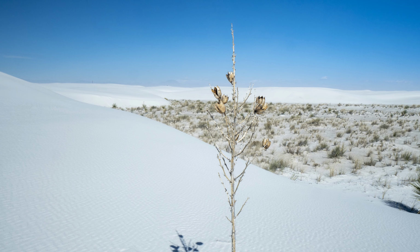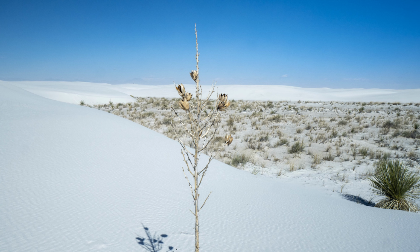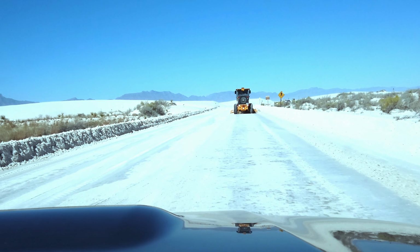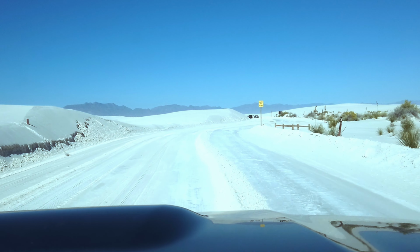The forecast was for a windy day, and we thought we were mentally prepared for it until we weren't. We followed a snowplow as we drove deeper into the park on the second day. The road, initially of black asphalt, soon turned into packed white sand.